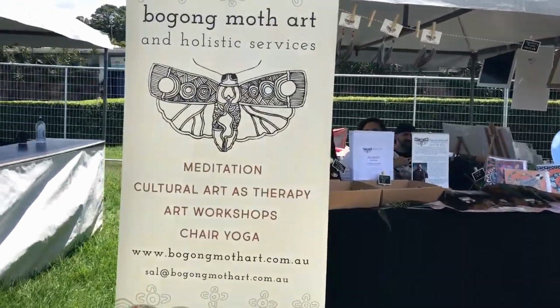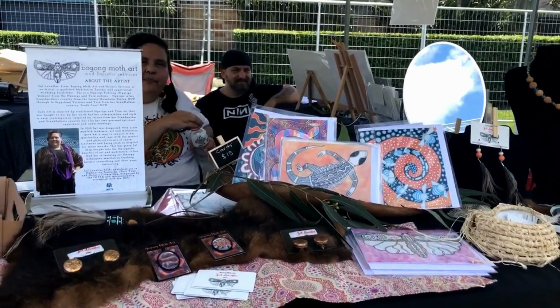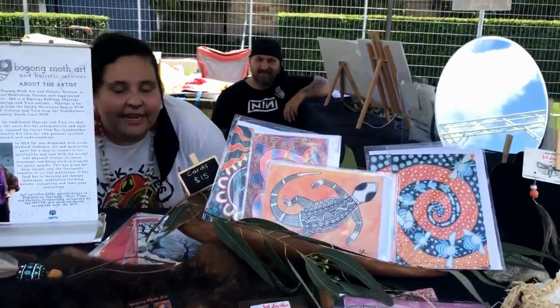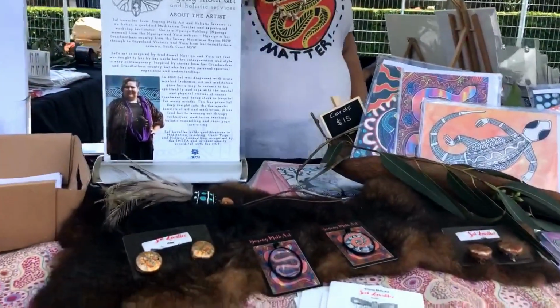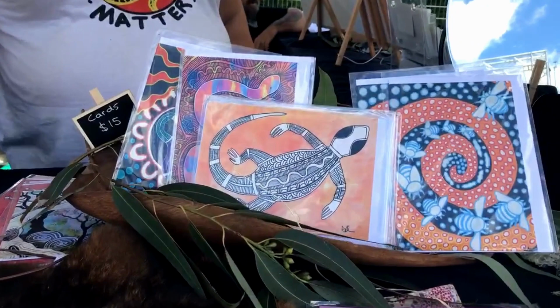Bogong moth art. Hi, how are you going? Where are you guys from? I'm from Bogong Moth Art. Where are you located? I'm located in Campbelltown. It's mainly jewellery. I'm an artist and I create all the jewellery myself by hand. And all the art here is my art. It's beautiful. Thank you. I really like the goanna.